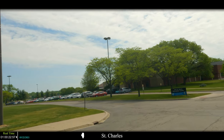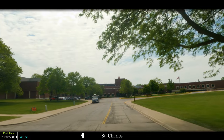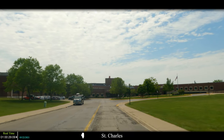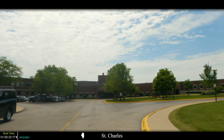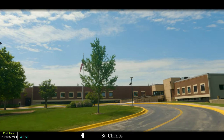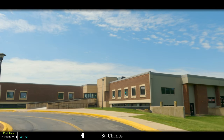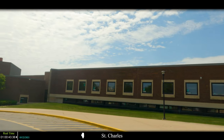This is St. Charles East High School, home to the Fighting Saints. The school opened originally in 1977 as the original St. Charles High School, and until North was built in 1999, it was the only high school in St. Charles. Before this school was built, the original high school was on Main and 7th Streets, where Thompson Middle School is now located, which I drove past in the very beginning parts of this video.